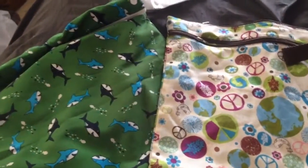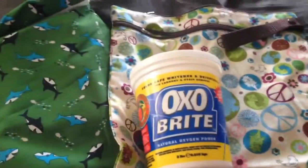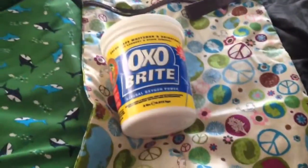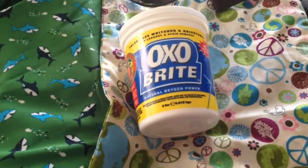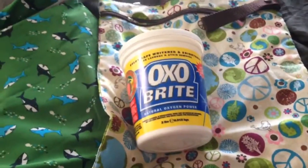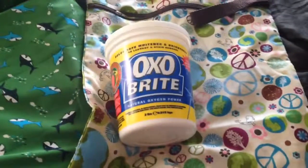And then this is something else that I've actually been looking for. It's called Oxo Brite. Like I said, it's kind of an eco-friendly alternative to OxiClean. You can just add it to your laundry, to the washer, or you can use it with water to soak something before you put them in the washer. And I've been looking for this because I heard about it, I'm pretty sure, through Party in My Pants cloth pads, which are probably my favorite cloth pad brand.